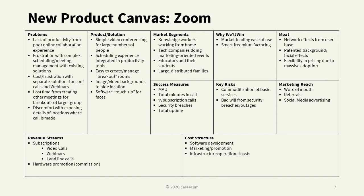What are the moats? Well, if they can get it out to enough people, there's this network effect where a lot of people are using it. So for a competitor to change the behavior of a lot of people would be very difficult. Here we're pretending that they patented these virtual backgrounds. That's just an example of how protecting IP can be a moat. And since they're big, since they're making money, they can be very flexible with their pricing.